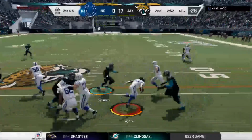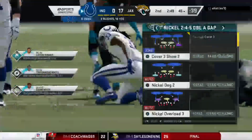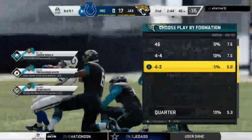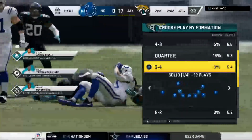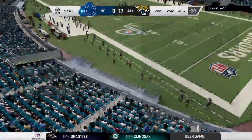Now a run with Cook. And he's dropped just before the line to gain. 4-yard pickup leaves him with 3rd and 1. Brandon, all things considered, they have to feel pretty good about getting that type of a game considering the blitz that they just had against them.